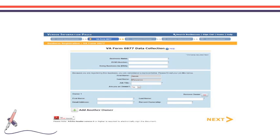A little helpful hint here, your percent ownership needs to equal 99 or 100%. If it doesn't, if you have multiple owners and you put 30% each and it only equals 60%, you're going to get an error and it's not going to let you proceed. Make sure it equals 99 or 100%. And then you simply click the next link at the lower right.